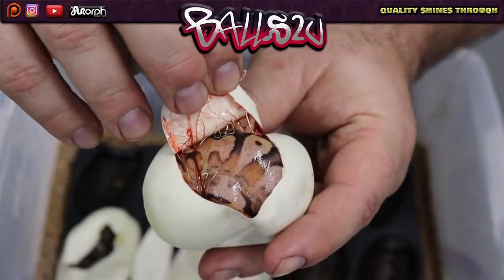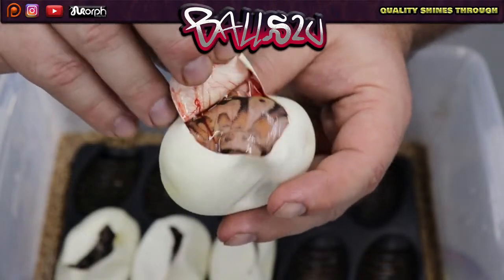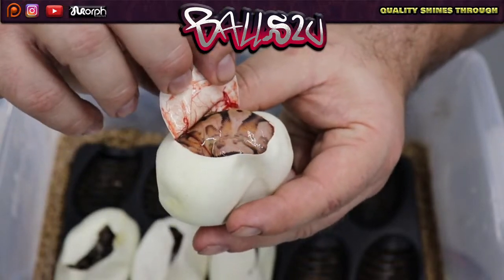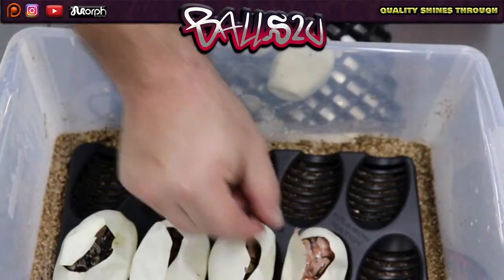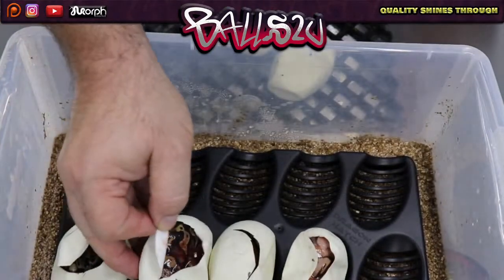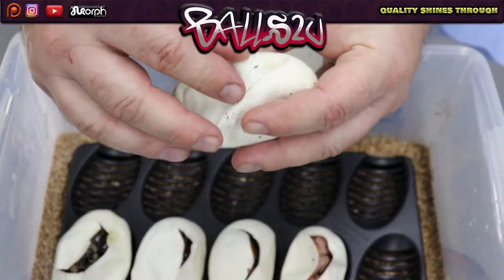So that looks like a yellow belly calico blackhead. Okay. Possible Enchi, obviously I won't know until it comes out, but that looks awesome, beautiful. So you can see what I mean with blackhead and yellow belly, that's your yellow belly blackhead, that works really well. Yellow belly and blackhead does work well. So yeah, so far, so good. Let's get on to egg number 5.